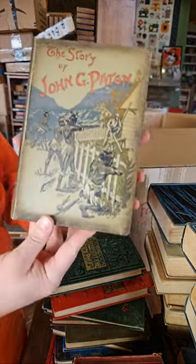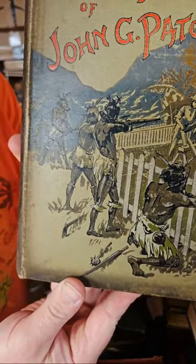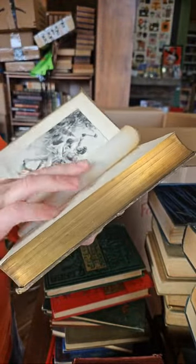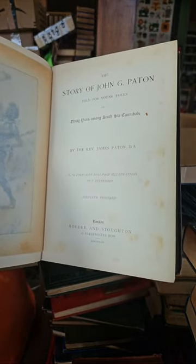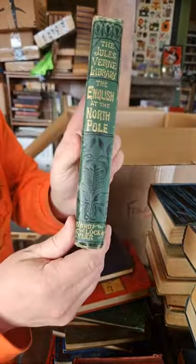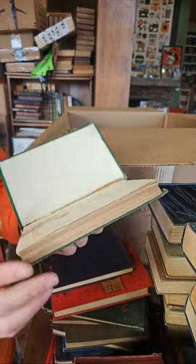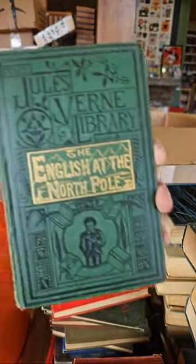The Story of John G. Patton. He seems very carefree considering someone's pointing a gun at him. The Story of John G. Patton, Told for Young Folks, or 30 Years Among the South Sea Cannibals by Reverend James Patton, illustrated, published in 1894. Oh, The English at the North Pole by Jules Verne. I'm always looking for more Jules Verne, I guess. No date, and that one's kind of in rough condition, but still pretty cool for being early Jules Verne.